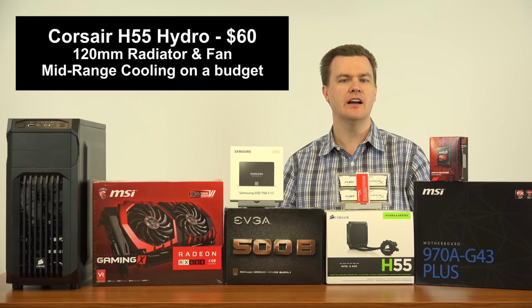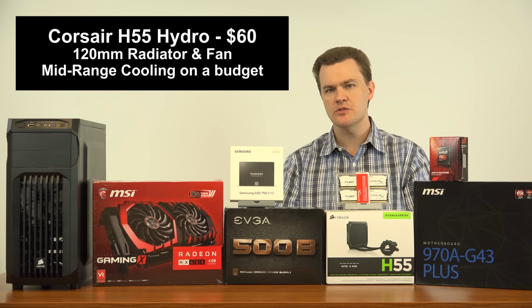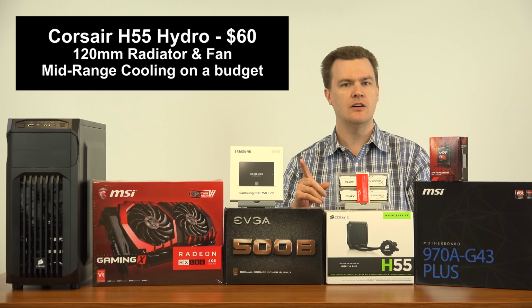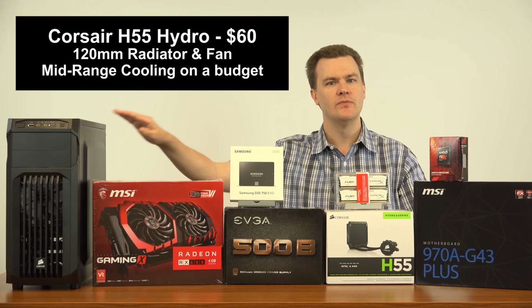I don't think we're going to get there because of the cooler I've selected, which is the Corsair H55 120 millimeter liquid cooler. Why have I chosen this cooler? Well, there are many to choose from. However, for about $60, you get an entry-level liquid cooler that should run the system at a reasonable temperature while not being too loud. It will fit into most computer cases, including this one I'll talk about in a minute.